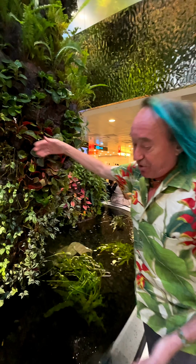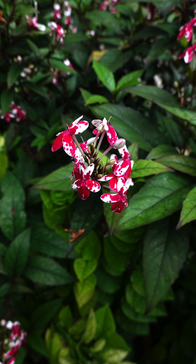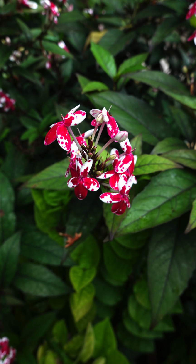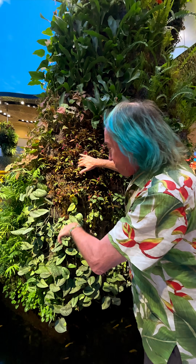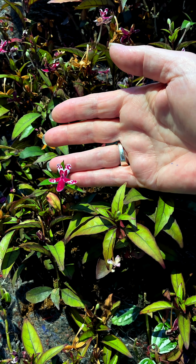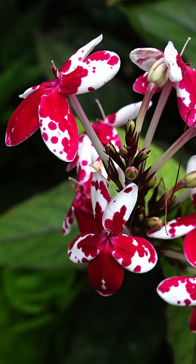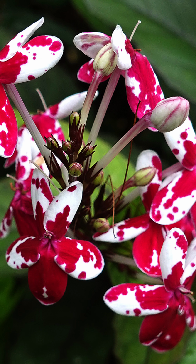Here is another plant that I discovered in the Solomon Islands, also growing on limestone cliffs on a small island, on a big limestone boulder. And we see this so cute, beautiful flower. It's a Pseuderanthemum, and probably it's a species not yet named.